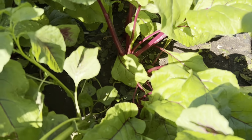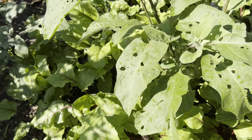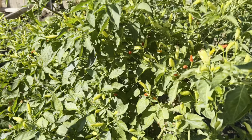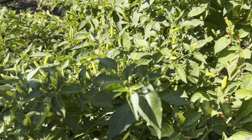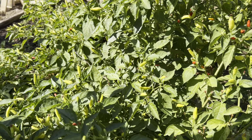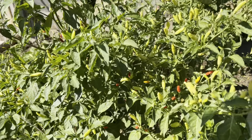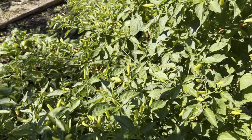Beautiful beets. I have been not weeding, but spacing out these beet plants and eating the plants that I pull out. Over here, we have a Tabasco plant. The Tabasco plant surprisingly did very well, even in the middle of the harsh summer. So Tabasco is something that I'm going to grow again because it does so well for excessive summers. And as you can see, there are literally hundreds of Tabasco peppers.